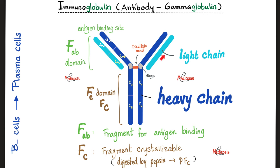How does the antibody look like? It looks like this. The light blue is the light chain. The dark blue is the heavy chain. So we have two light chains and we have two heavy chains. And this antibody is going to bind what? It's going to bind the antigen. It's called antigen-antibody complex. Two proteins hugging one another.